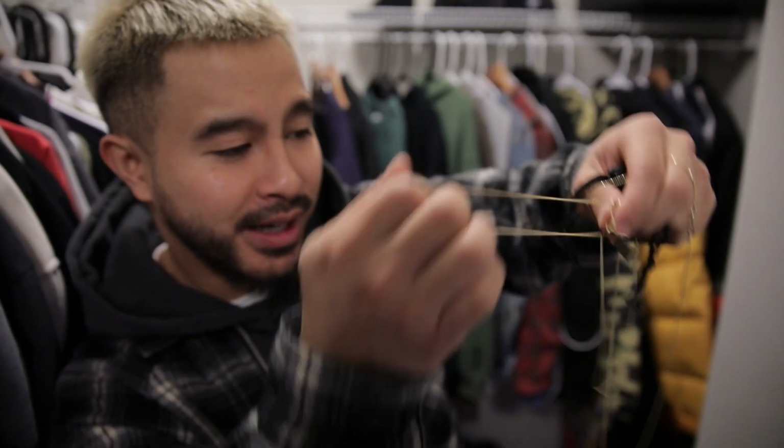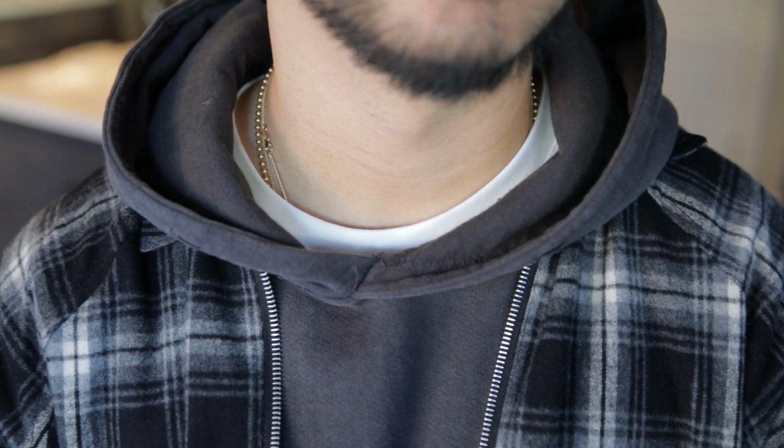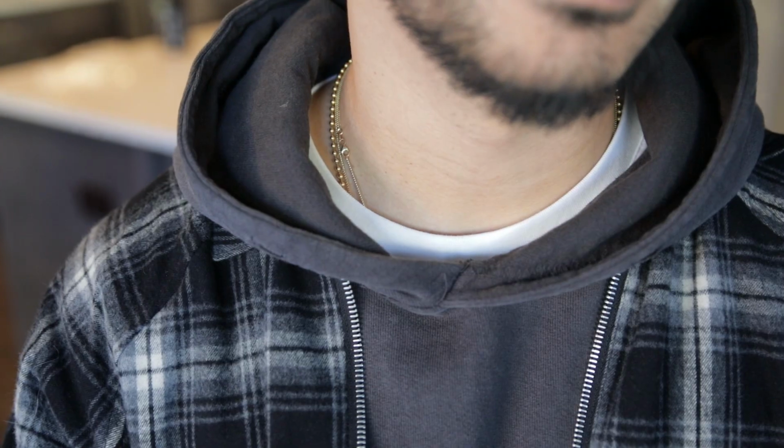Camera, can you get that? And I like layering them, doubling up, and then I just rock them like that. Sometimes I like the look of necklaces when they're tucked in, so you can just see them right here in the collar area. But yeah, that's pretty much it for the necklaces a lot of people ask me about.